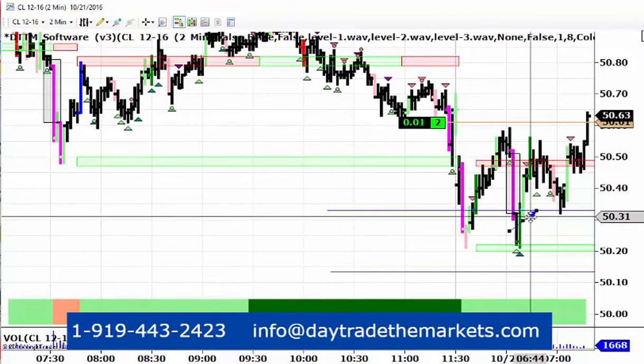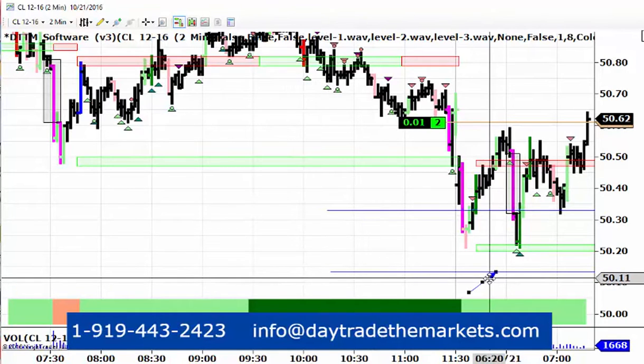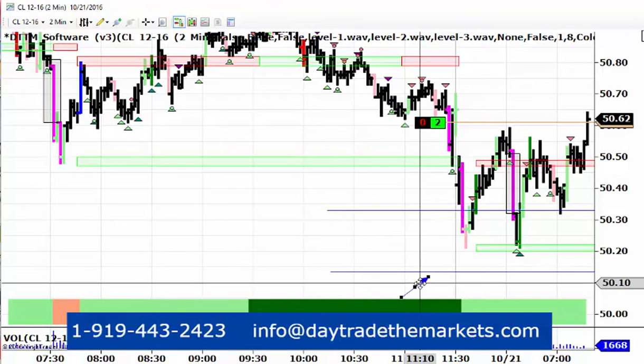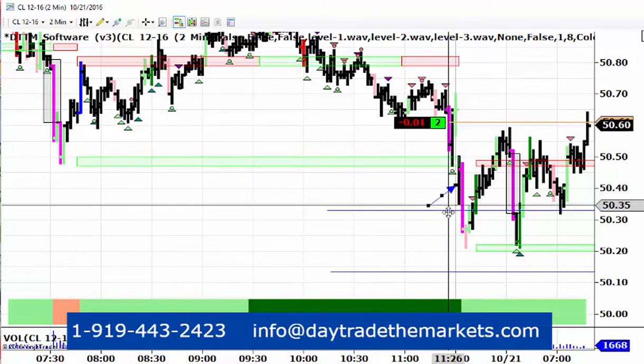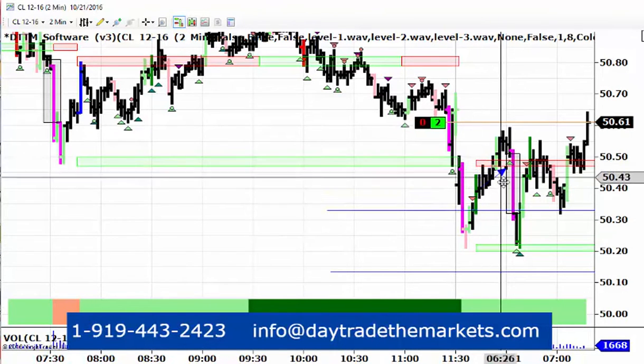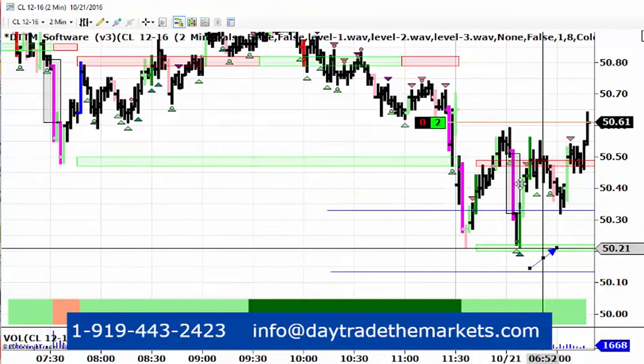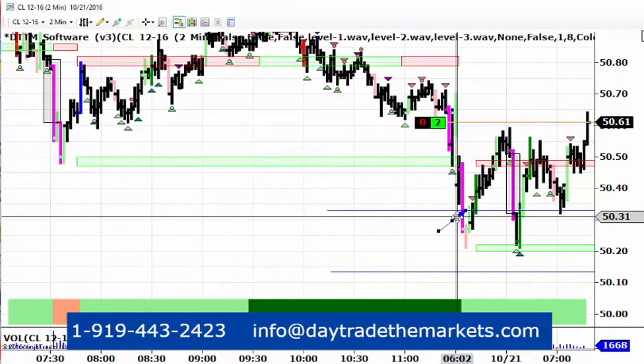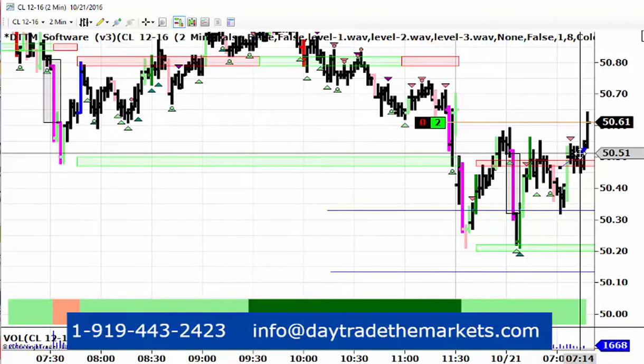I have manually placed this line here and this line here as potential areas of support, which is the overnight low and the next area of support down here. So some good selling in here, and some more good selling in here. It didn't make a new low. It looked like it was going to break higher at this time, but didn't. It came back down and tested the overnight low, and now we're breaking higher here.